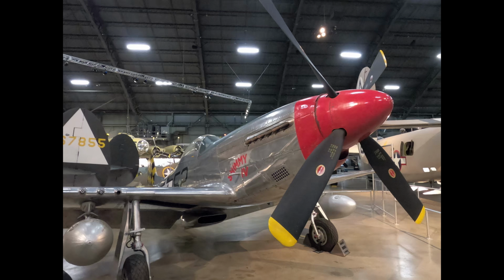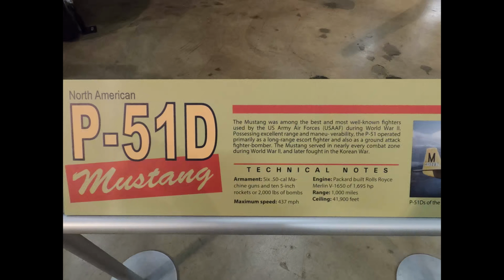What does that say? Shimmy? All right, shimmy it is. P-51 Mustang. Yeah, I clearly did not recognize it. This is the iconic plane of World War II, no? Yeah, Mustangs were among the best and most well-known fighters used by the U.S. Army Air Forces. When did the Air Force start? It must have been post-World War II. Man, I wouldn't have guessed that. Long-range escort fighter, ground attack fighter bomber. So it kind of sounds like the F-18 of World War II, maybe. 1,000-mile range, 1,600.